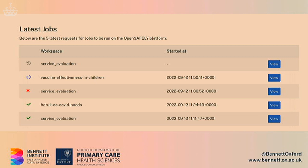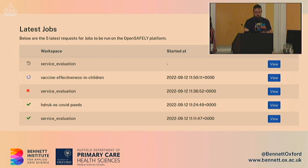This is a screenshot of the latest five jobs. You can see we've got a job running, we've got a job waiting to run, and we've got some jobs failing. So you can click on these links and dig down and explore, and I invite you to do so.